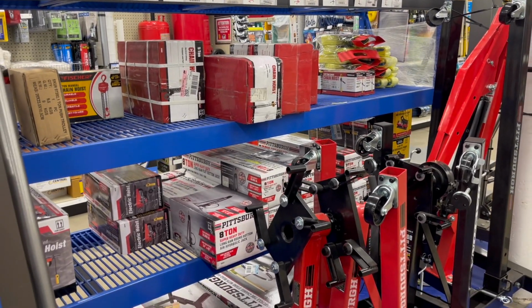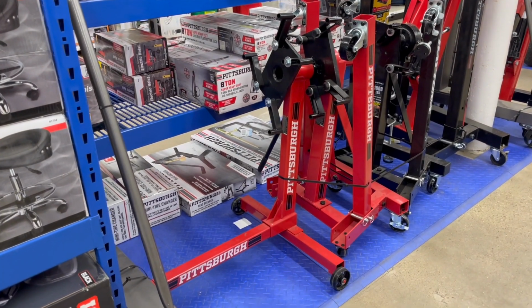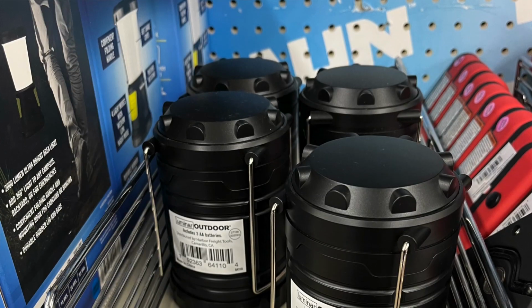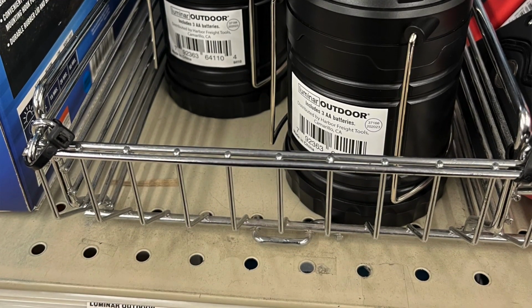But I gotta tell you also, their engine stand is black. I'm a sucker for red toolboxes and engine stands and hoist and such, so lower price, cool color. So there you have it, my verdict. I'm still a fan of the Harbor Freight. And I did actually buy something while I was in there. It won't surprise you when you find out what it was. I bought 4 more lanterns for when the power goes out. You gotta have them until you get that generator going.